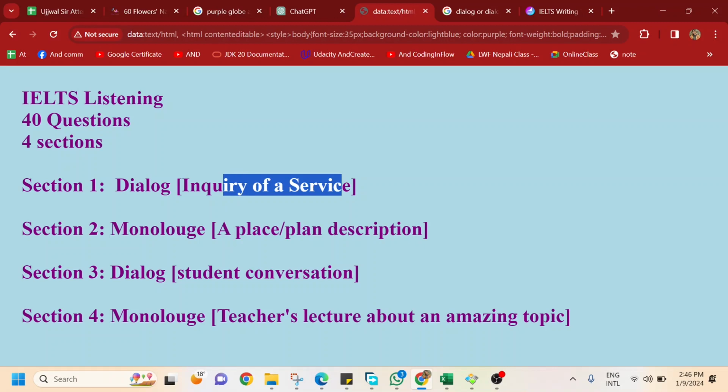And in section 2, the audio type would be a monologue describing a place or a plan. In section 3, there will be a dialogue where a student has some kind of conversation which you need to listen to and solve the questions. And section 4 would be a monologue. A teacher would be speaking about one interesting lecture that you need to listen to and find the answers.